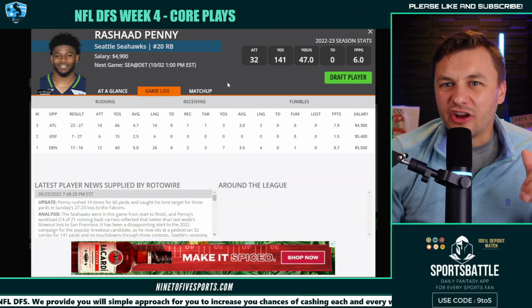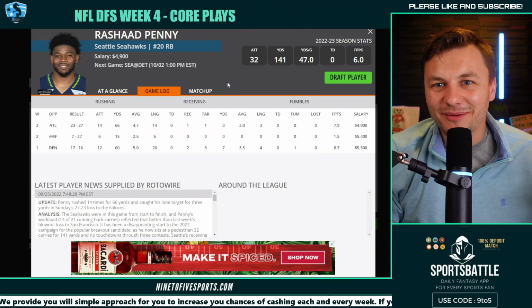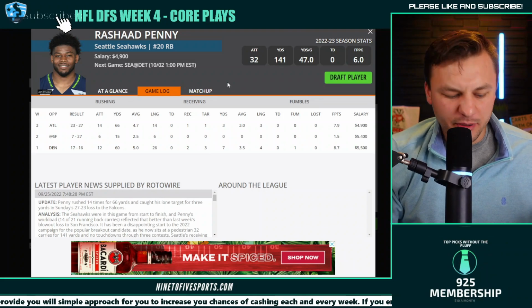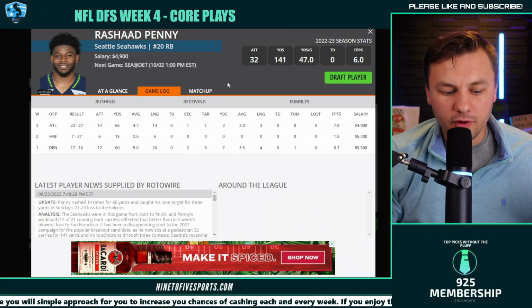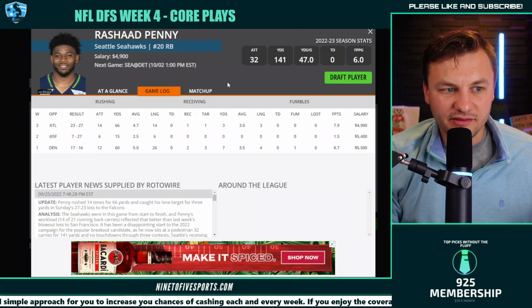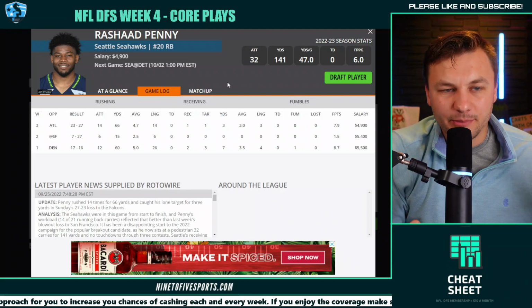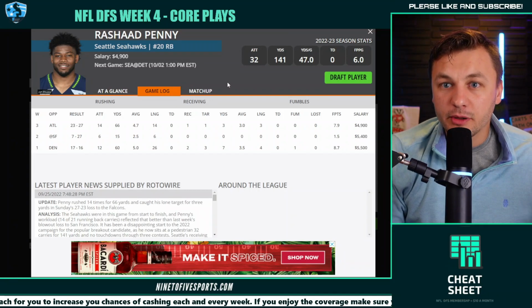Then from there, we get Rashaad Penny. And guys, I was really shocked at the price point of Rashaad Penny. I kept scrolling down on my mouse pad and I'm like, where's Rashaad Penny? Because I was kind of interested in him as a play on this slate, just because I saw the snap share that he got last week, 69% of the snaps, and I saw the matchup, a very easy kind of matchup, giving up the 2nd most points to opposing running backs at 30.5 per game.